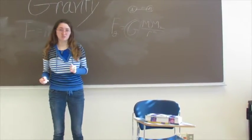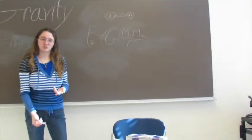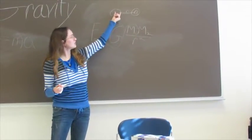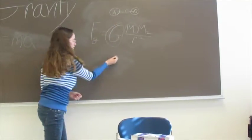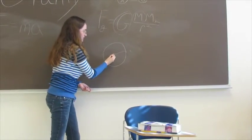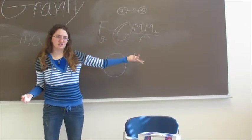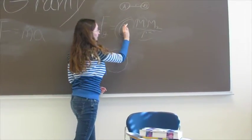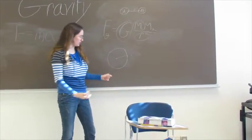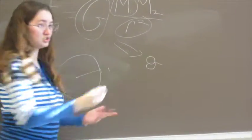And the distance between the two objects, since we measure from the center of the Earth to the object, even though the object is falling, the difference in the distance between the object before it falls and after it falls, compared to the center of the Earth, is effectively 0. So r is also constant. So we've got G and M and r squared all as constants. And so if we're talking about on Earth, we call all of this just little g.